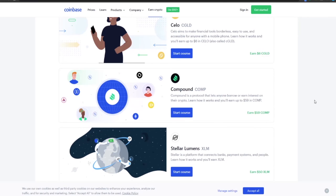Now, it is true that you won't get rewarded in Bitcoin, and instead you will get rewarded in this particular cryptocurrency, but these are all upcoming. They have huge potential that may be even more profitable in the long run.